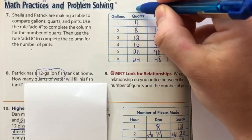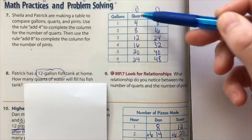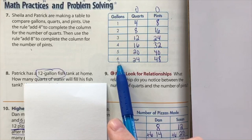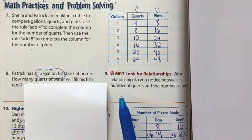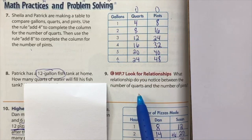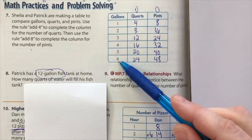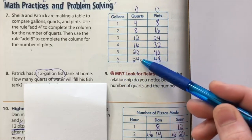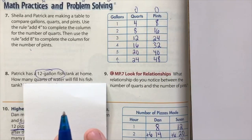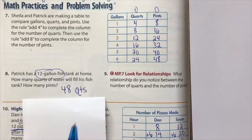Well, we did start at 0 and we skip counted, okay? So if 6 gallons is half of 12, 24 quarts is half of what will be in 12 gallons. So if we double 6 to get 12, we can double 24 to get how many quarts are in 12 gallons. So 24 plus 24, or 24 times 2, is 48 quarts.